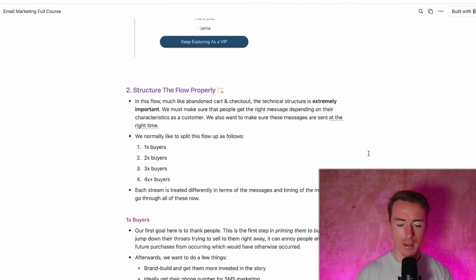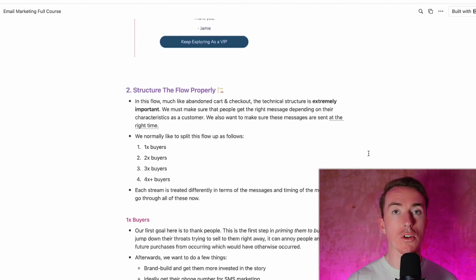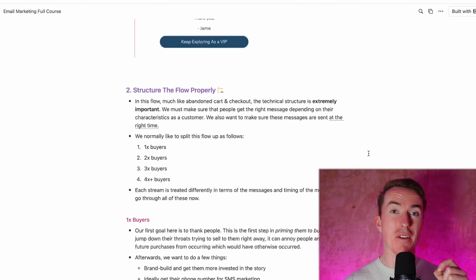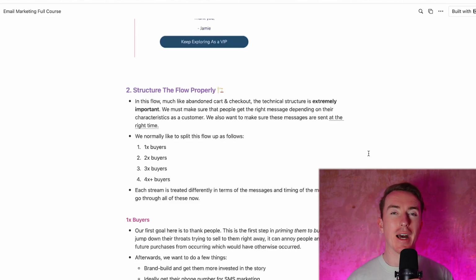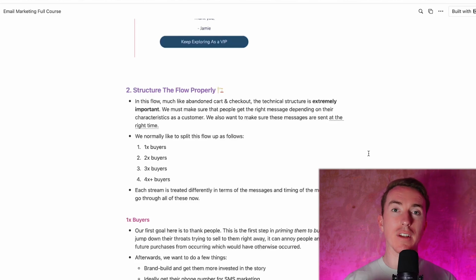Now, like we touched on in the abandoned cart and abandoned checkout flows, structure here is extremely important. We want to make sure that people get the right message depending on their characteristics. We also want to make sure those messages are sent at the right time to those specific people. We normally like to split this flow up based on 1x buyers, 2x buyers, 3x buyers, 4x and above, and then treat each stream differently in terms of the messages and also those messages' timing. So let's go through all of those different streams right now.